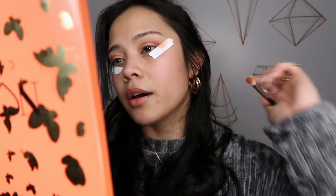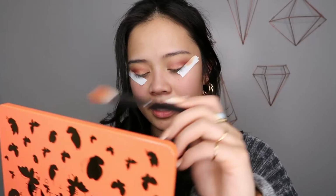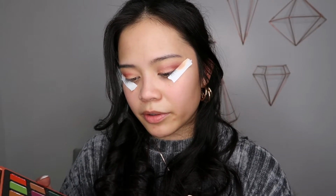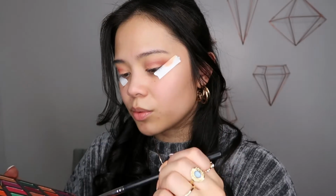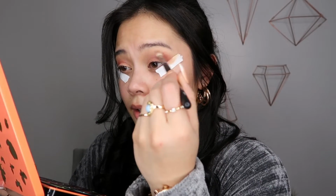So right above where I had the purple color, I'm gonna go back and dip a little bit in the D1 and put it above and blend it out to this orangey brown color.